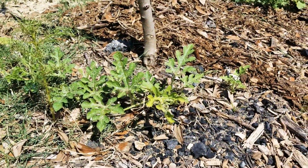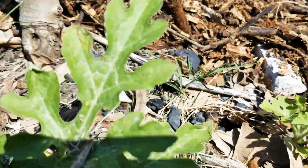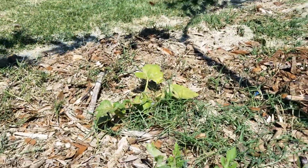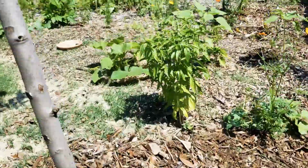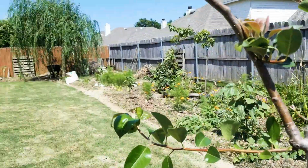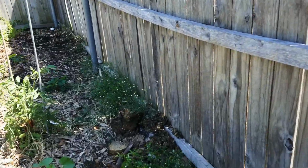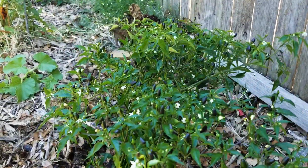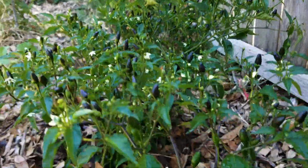That's a volunteer watermelon from last year. I try to get heirloom when I can. That's another kind of squash. So this came up all on its own. Everything's going real slow this year in the garden. It's been so rainy. Haven't had a whole lot of sun. These are a couple of chili pequins I also picked up at the flea market this morning for $6.